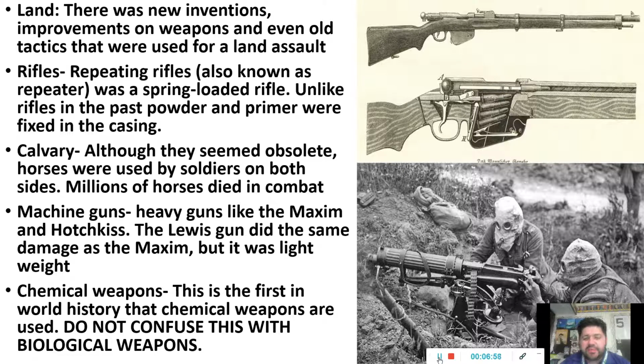That picture right there is of the Maxim gun. Now the Lewis gun was lighter, and it was a lot easier to pick it up and move it to a position you needed, as opposed to the Maxim or the Hotchkiss gun. Just like the Maxim gun in the picture, you need two people, one to feed the bullets and the other to operate the gun.